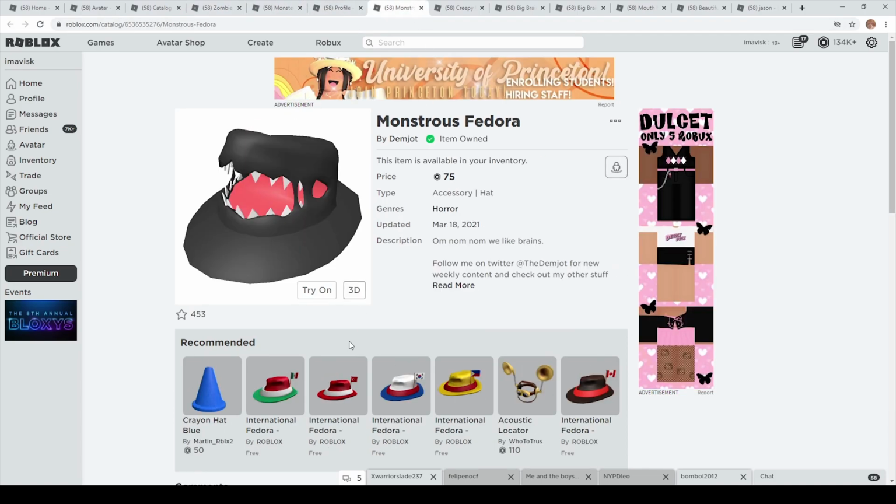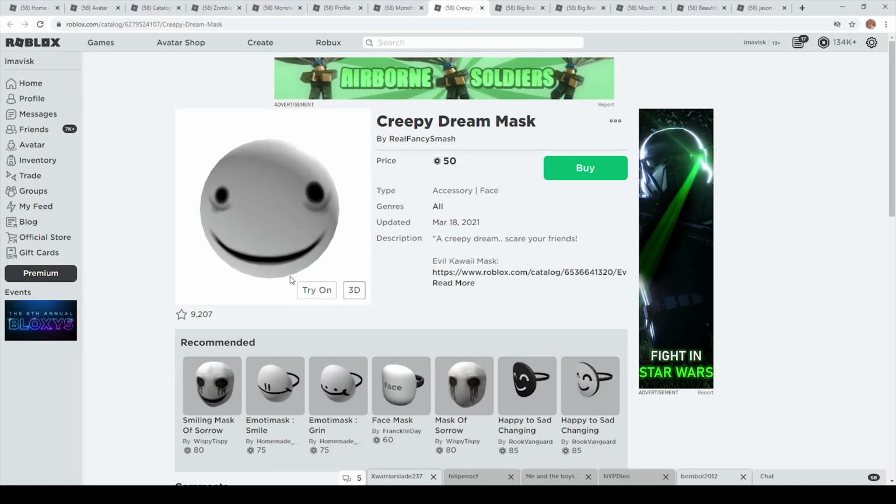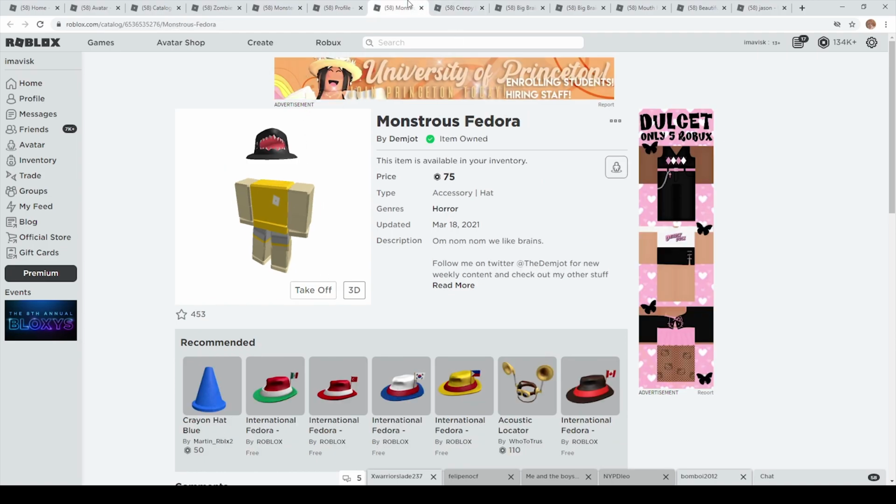So next up we have the monstrous fedora. I personally think this one looks quite cool, and I'm a pretty big fan of it. It looks quite decent, has a very nice and unique design, I think, so pretty nice item. Next up we have the creepy dream mask right here, and that's pretty much Dream's face mask, just a little bit creepy. I think this one is fine, to be completely honest. 50 Robux is pretty okay for a face accessory, and 75 for this one is perfectly fine.